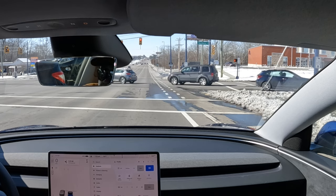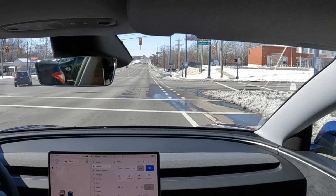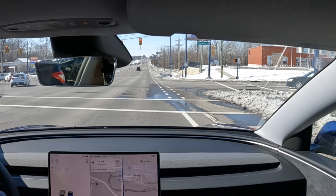Guys, this is more money for the bank. You will never find a vehicle that costs so much less. And this, honestly, I can't hear anything. This is really great. I can't hear anything.